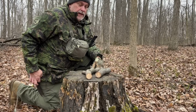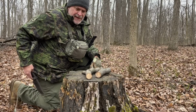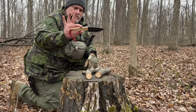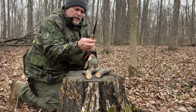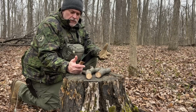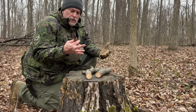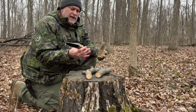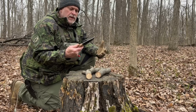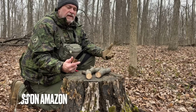So I'm testing a new knife today. This is from BeaverCraft. They make a lot of carving tools and woodworking type tools. And what's interesting is they're a company out of the Ukraine. And what kind of blew me away about this knife is it's so darn affordable. I think it's like $35 on Amazon.